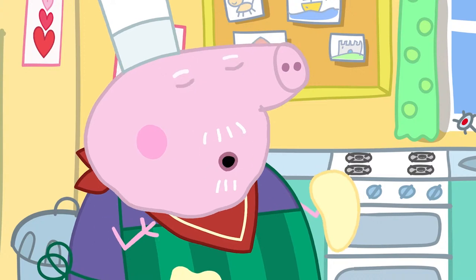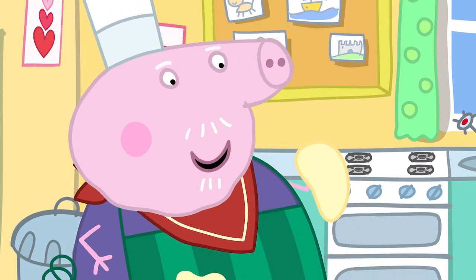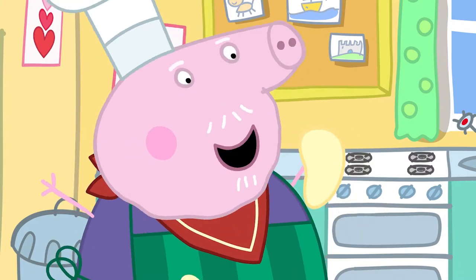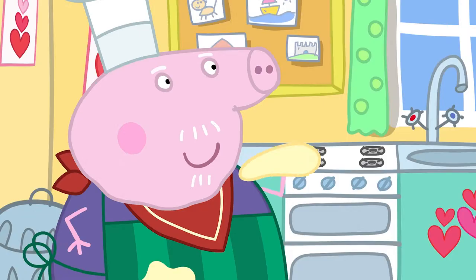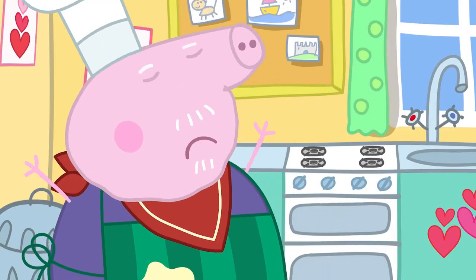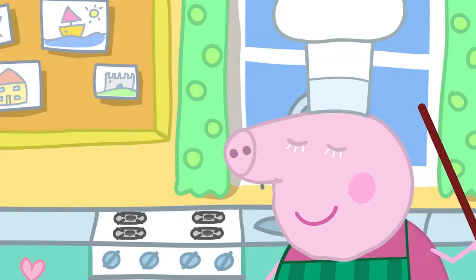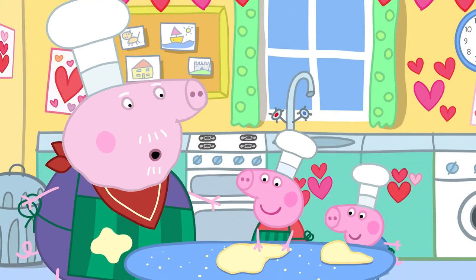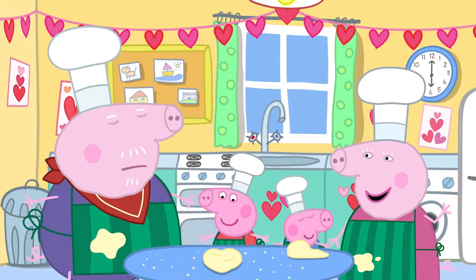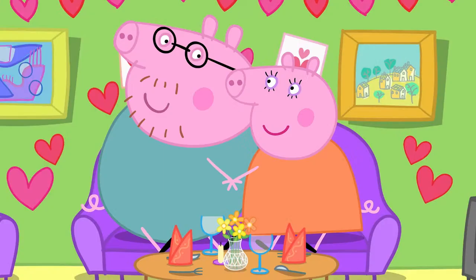Now, we toss the dough up into the air, just like they do in Roma. That's a place in Italy, you know. Aha! Whoops! Just like in Roma. Uh-oh. Oh. We can cover the lumpy bits with some vegetables from the garden.